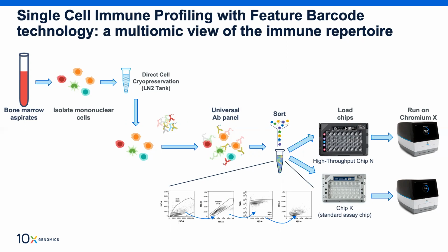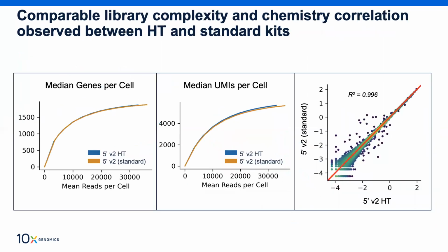So we have a 7AAD that we use to sort for live cells. And those cells were then run either on our high throughput chip N or our standard Chromium chip K. So for this chip, the maximum that you can capture per channel is 10,000 cells. Here it's 20,000 cells. So we shot for 10 and 20,000 cells across these 2 different chips.